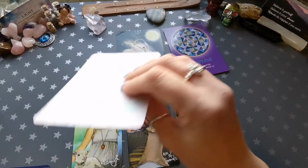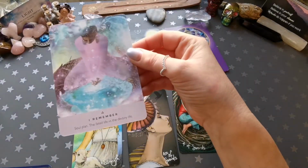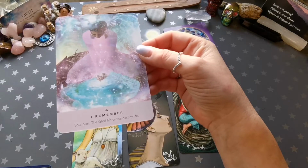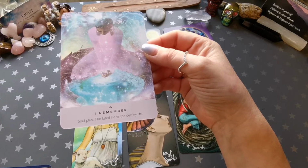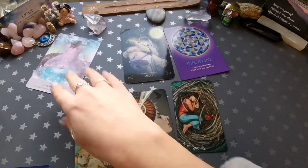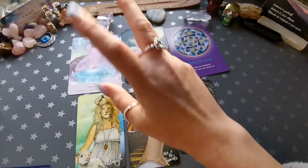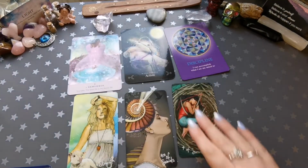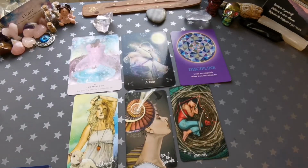And then moving on to the lovely Starseeds Oracle. Gorgeous cards. First time I've used these in the reading. I remember soul plan, the fated life versus the destiny life. And this brings me on to the autopilot, as I was saying, being a mum or motherly figure, fatherly figure, or even not having children but having the job and the friendship and the responsibilities on our shoulders.